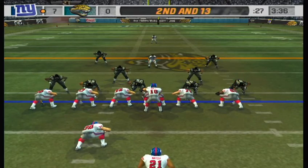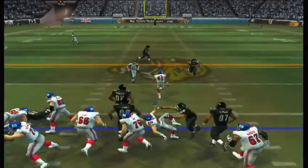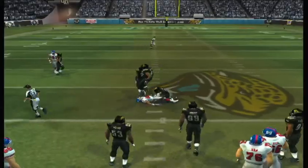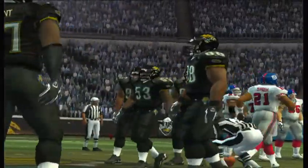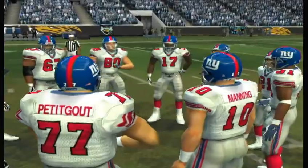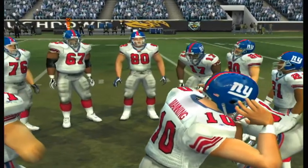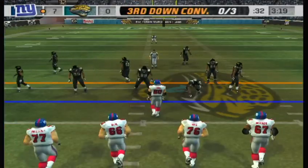The Jaguars with a four-man front. Darius comes up to make the play at the 48. You've got to keep going to the run. You never know when there's going to be great blocking ahead of you, allowing for a big one right into the end zone. Third and 4. Ball on the 48-yard line.